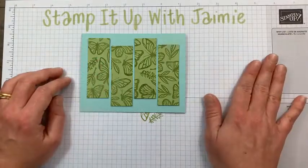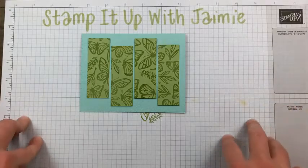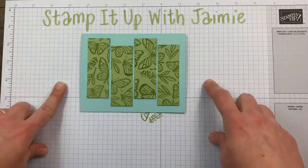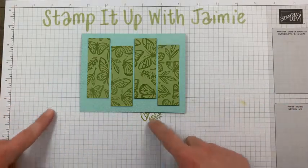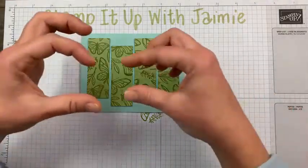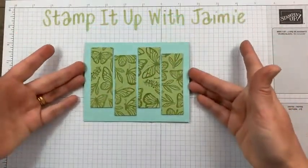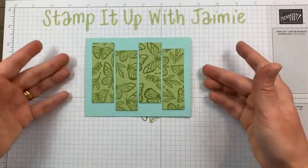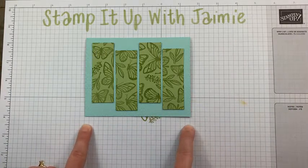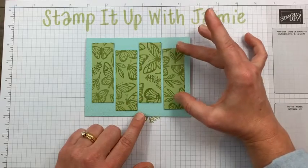I use my grid paper a lot. It serves as a scrap paper to stamp on, obviously, but it's also a huge tool when measuring. Anytime I'm measuring, I use my grid paper. And it's also great when I'm trying to see things level. So what I'm going to do, bump my card right up to one of the lines. Okay, did that shift a little bit, or does that look awfully close? We're going to move that a little bit.